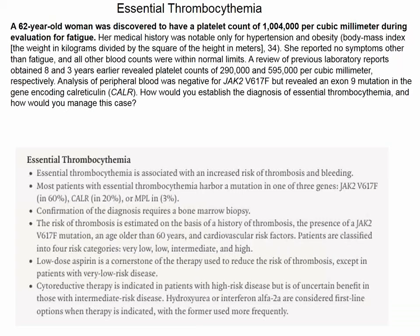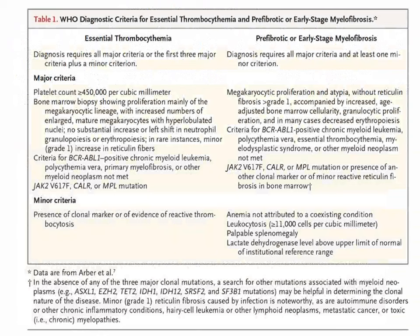And what do we do with these patients? This can be a problem. We can do genetic testing to see if they have a JAK2 mutation or a mutation in the gene encoding calreticulin. Those are the patients that have a higher risk of progressing to some sort of myeloproliferative disorder. Then should we give these people aspirin? Does that really help them? And if so, how much aspirin should they get? So that's the topic in this particular review.